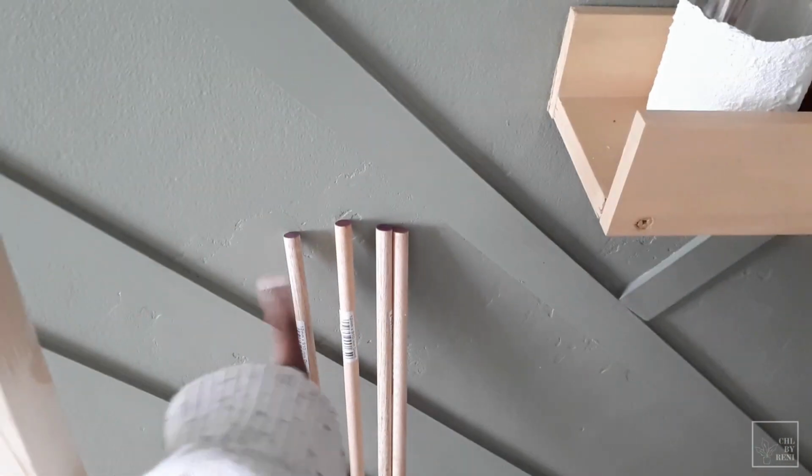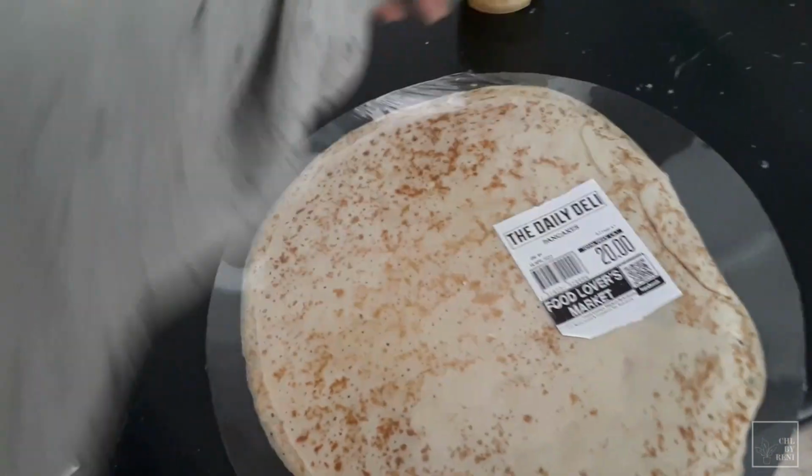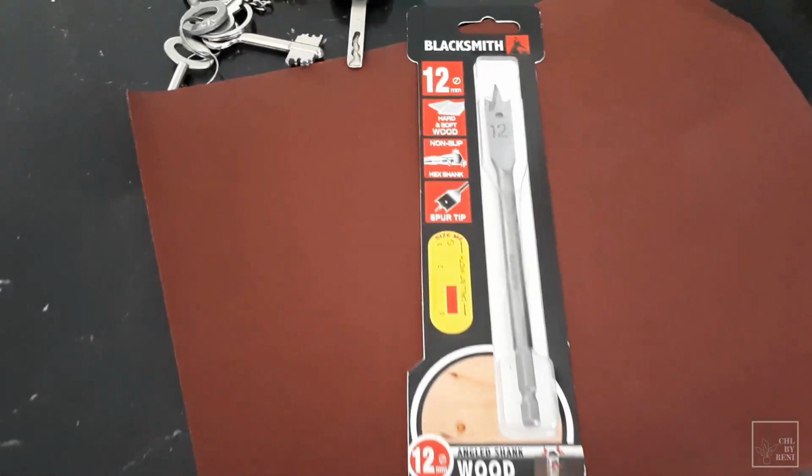Alright, here's a quick shopping haul. So I got these two planks from Leroy Merlin, my own version of a shopping haul. And then I got these dowel sticks from Builder's Warehouse. Went past Food Lovers because I was starving. This I got on my way back home because I haven't eaten anything the whole day and it's 3 p.m. now. So I got pancakes. They smell so good. I threw a few things in here because I couldn't carry them in. So it's just sandpaper and a new accessory to my power tool.